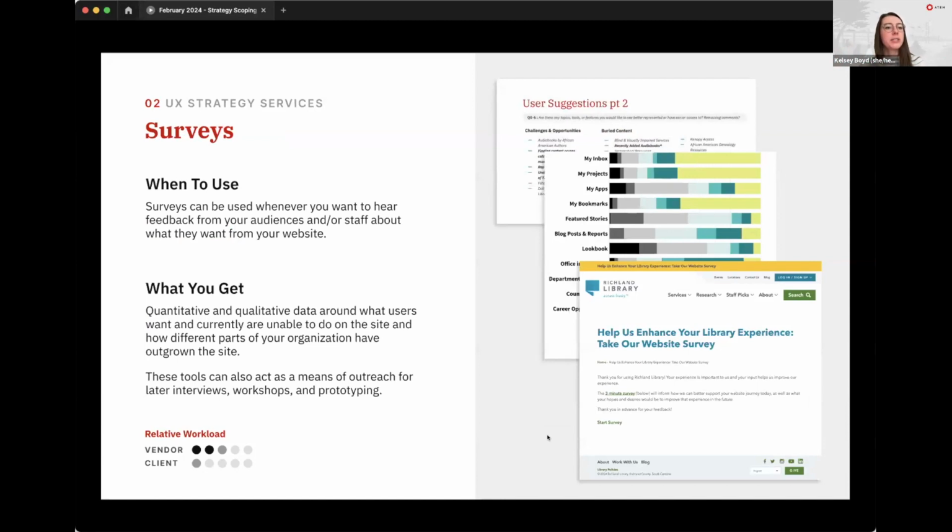Surveys are our next tool that are a really strong and very flexible tool in the strategy toolkit. It's something that can be used whenever you want to hear feedback from your audiences and or staff about what they want from the website. It really depends on the type of survey, but it can range from quantitative to qualitative data, and it gives you a sense of what users want and are currently unable to do on the site, and how different parts of your organization have outgrown the site. So this is all the things that you won't see in your analytics.